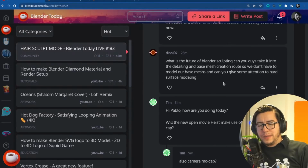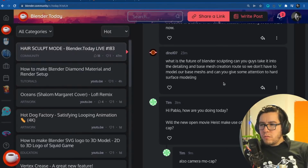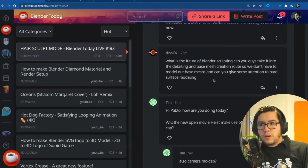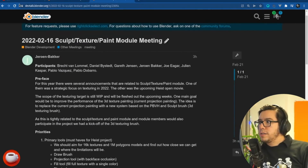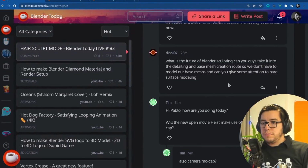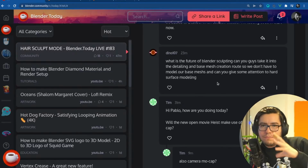What is the future of Blender sculpting? Can you guys take it into the detailing and base mesh creation route, so we don't have to model our base mesh? And can you give some attention to hard surface modeling? Well, in the code blog, you can see all the patches. You can follow the project. If you go to the Sculpt texture paint module, the focus of the module is not so much in sculpting, but in texture painting, which is more needed at the moment. As you know, there is a finite amount of developers available, and sculpt, texture, paint, they all go together.